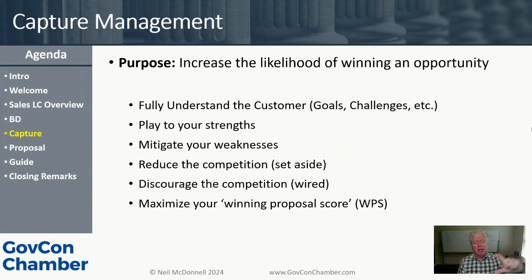But the idea is when you have opportunities in your pipeline, you take the most important one and you say, hey, let me start shaping that in a way that increases our likelihood of winning. That's the whole reason an opportunity is in the pipeline, is so that we can increase the likelihood of winning. There's a lot of other ways to describe it, but fundamentally that's it. And so we want to fully understand the customer's goals and challenges around this opportunity. We'll see some of that in the statement of work or some of the documentation, but capture is about exploring that with the customer, right?